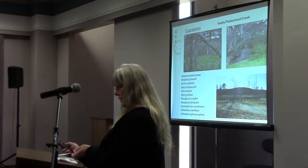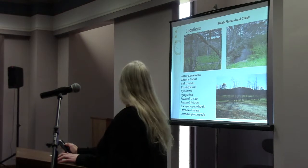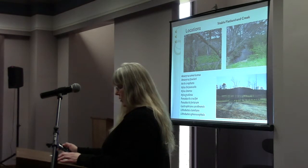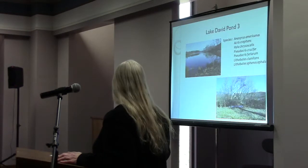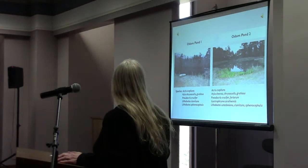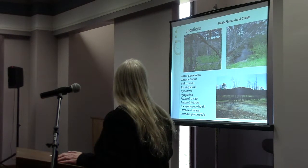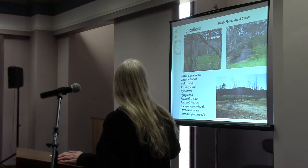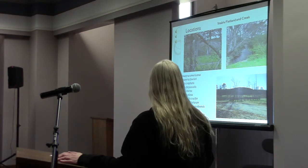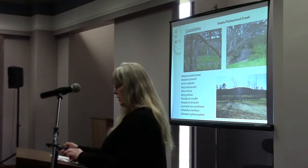We have 8 calling sites, and this first location is a stable, and it's a flatland. It also has a marshland along the whole area. You have the woods that go all the way around, and then on this side you have a creek that comes down southeast, and then right here is all the marshland. It stays pretty marshy most of the time. We have 11 out of the 12 species calling there.